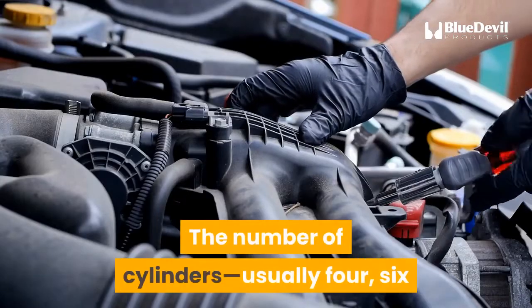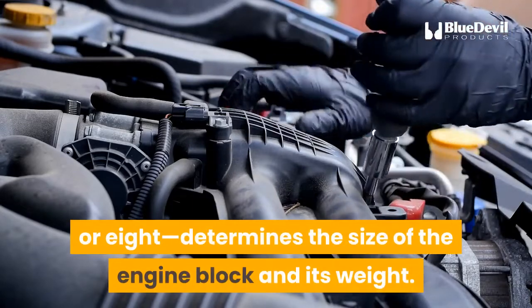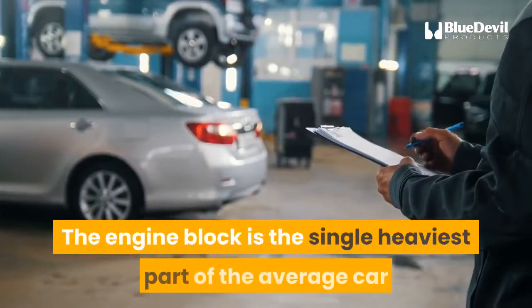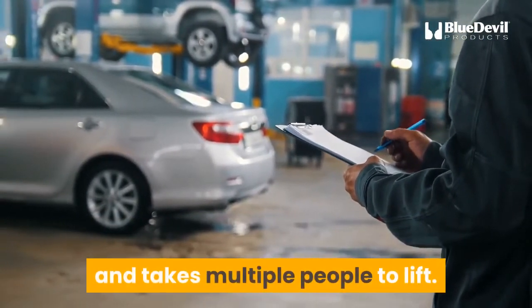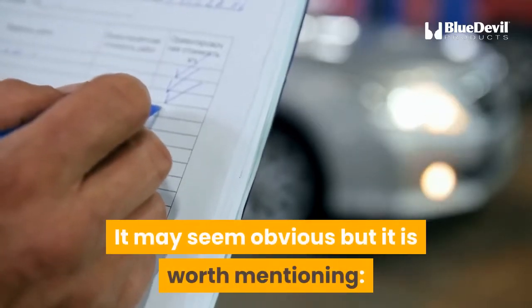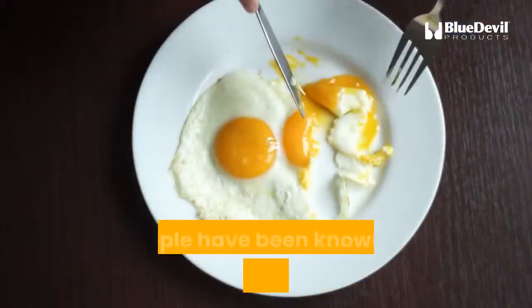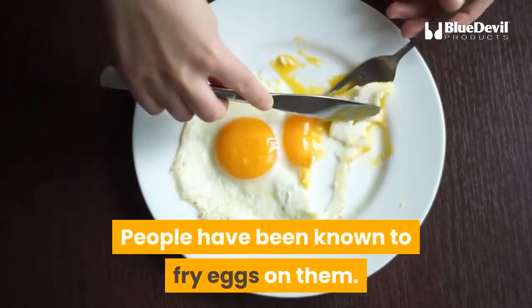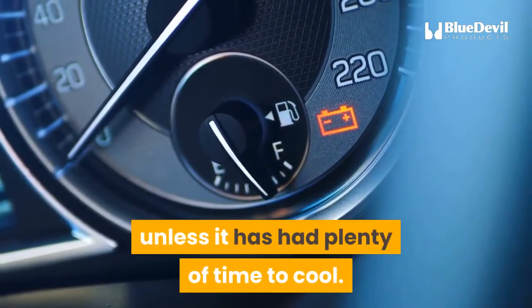The number of cylinders, usually 4, 6 or 8, determines the size of the engine block and its weight. The engine block is the single heaviest part of the average car, and takes multiple people to lift. It may seem obvious, but it is worth mentioning. Engine blocks get extremely hot during normal operation. People have been known to fry eggs on them. Do not touch the engine block unless it has had plenty of time to cool.